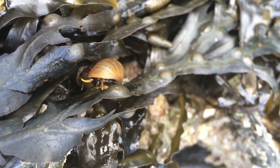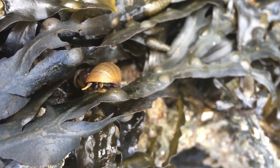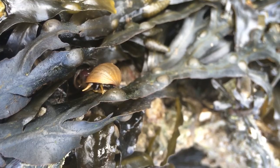And the reason that they can live in the fucus so much is that when the tide goes out, the one thing that's going to really kill these creatures is being dried out, and seaweeds hold a lot of moisture, so they can live and move around in the seaweed while the tide's out and not dry out completely, which is a really good adaptation for them.